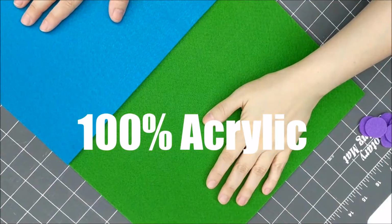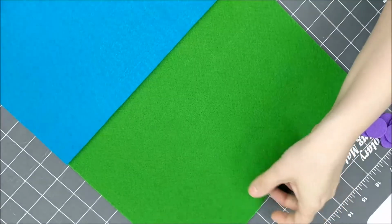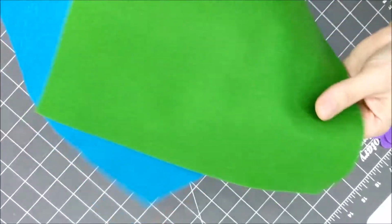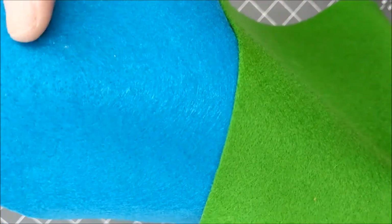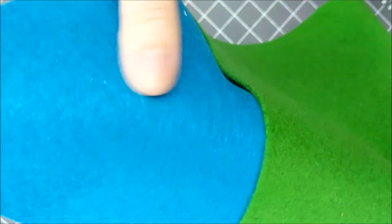Here I have side by side swatches of craft store felt with felt from National Nonwovens. Again, both are acrylic, but they are very different in terms of quality, and actually the price is quite similar, which is kind of baffling to me. But hopefully you can see here, this blue is from Joann Fabrics. I bought it off the bolt, and you can see the texture of it.